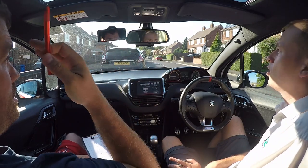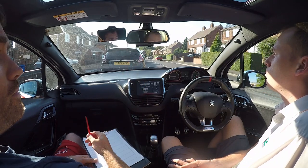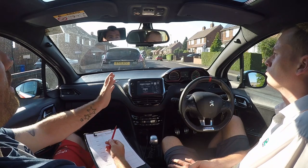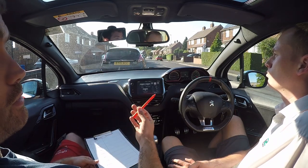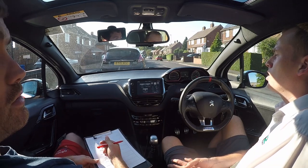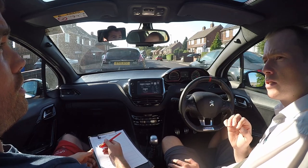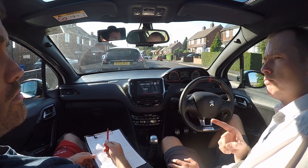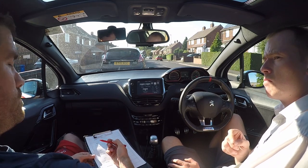Didn't check mirrors. Why do I need to check the side mirror? Check the side mirror for anyone overtaking you, anyone that could be going around you. If you're creeping around that corner to be cautious, you could get someone behind you who's a bit impatient to overtake. But which one did I miss specifically? You missed the centre one. Because I thought it was the left one. Oh, on the approach? Yeah. Okay.